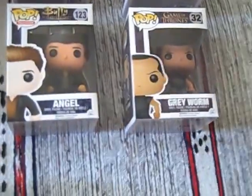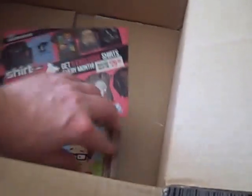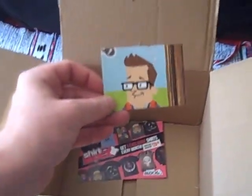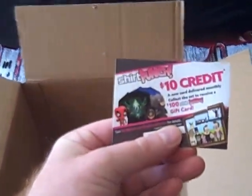And so there we have it. So 6 Pops for what was not too expensive a price. I'll work that out for the review, but the per-Pop price is very reasonable. Obviously a bit of a gamble whenever you buy a mystery box, but some very good selection in here. Some great vinyls, and what have we got also? We've got a Shirt Punch credit. That's going to be a $10 gift card. Very hard to use, as I said earlier on in this video.